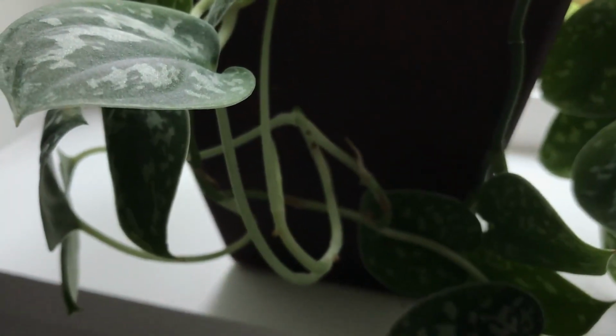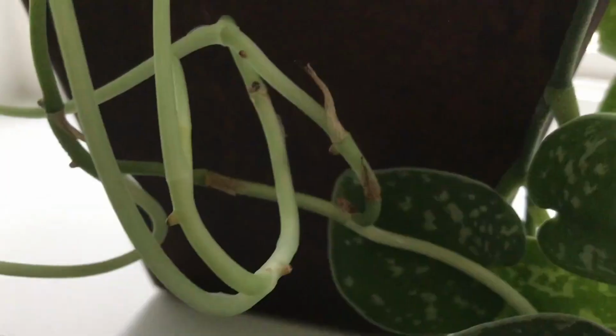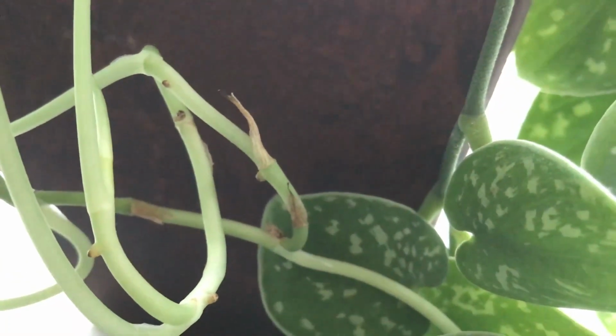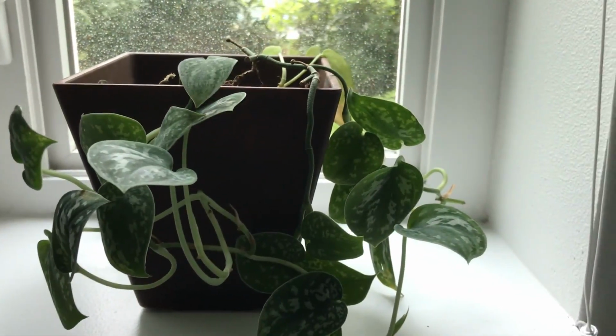Oh my gosh, just look at this. Look at how pretty it is. And it just curves up. And oh, here are the little nodes that you can actually propagate from. And this is what she looks like.